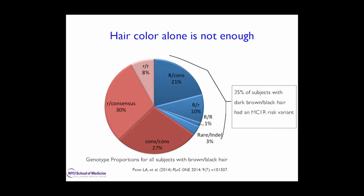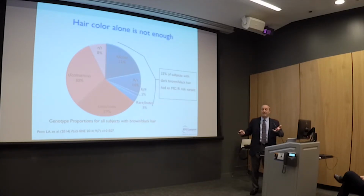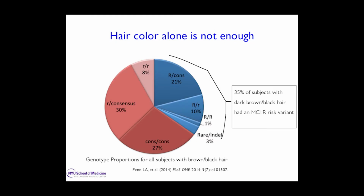Well, it turns out that's not the whole story, because this is from that Minnesota Skin Health Study that I told you a little bit about, and I'll tell you a little bit about in a moment. If you look at all subjects and just look at hair color, cases and controls, everybody who had brown or black hair, this was their MC1R. Most of them had the consensus, or maybe one little r or two little r's. But here are people who had one of those big R's that you'd say should have red hair, but they actually had dark brown or black hair, right? So these alleles are associated with risk for melanoma, independent of hair color.